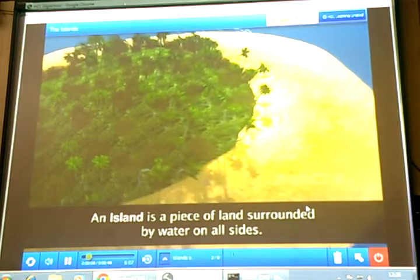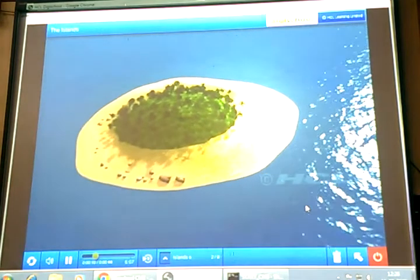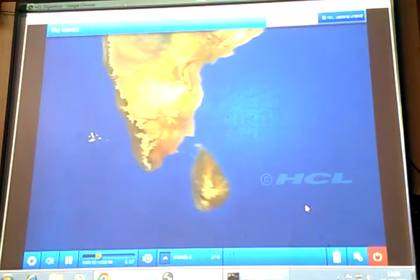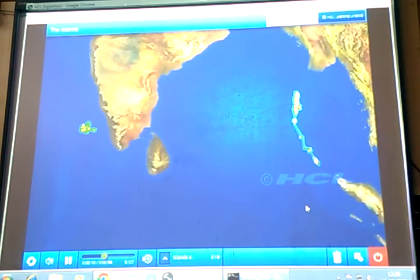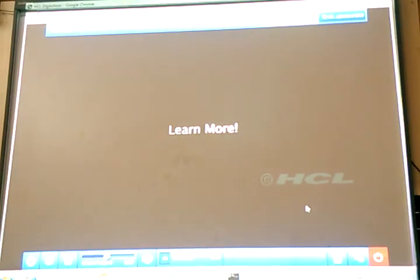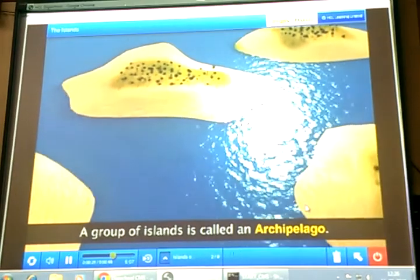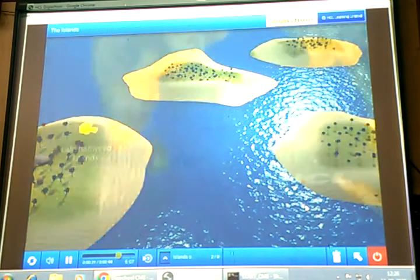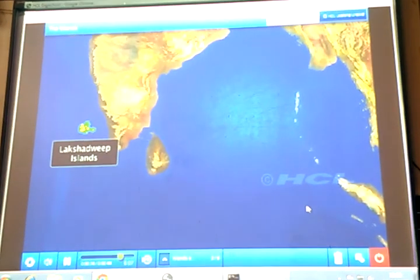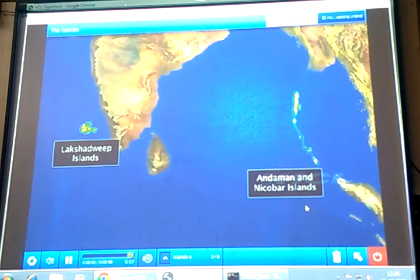An island is a piece of land surrounded by water on all sides. India has two groups of islands on either side of its peninsula. A group of islands is called an archipelago. The islands in the Arabian Sea are called the Lakshadweep Islands, while the islands in the Bay of Bengal are called the Andaman and Nicobar Islands.